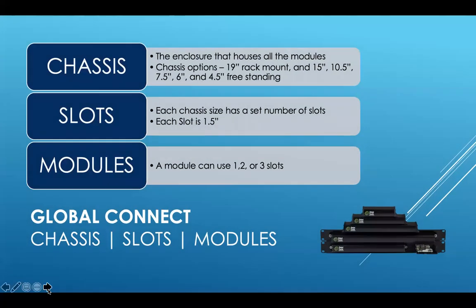So one of the things that's really interesting about the Global Connect is the modularity of it. And with the modularity, we can make all sorts of different combinations. So you can get pretty much exactly what you need there for any given install. So with this modularity, we have to know what constraints are there. How do we build a unit?